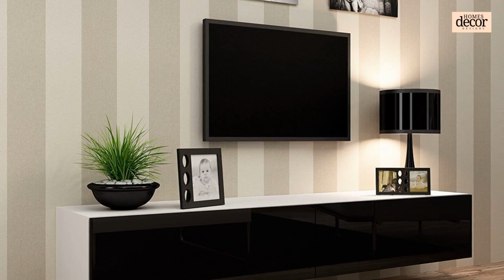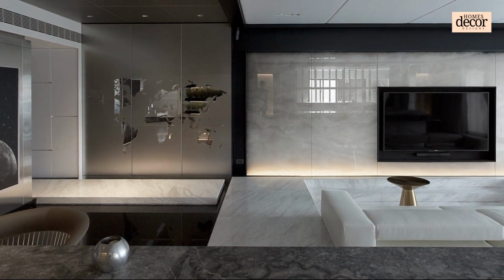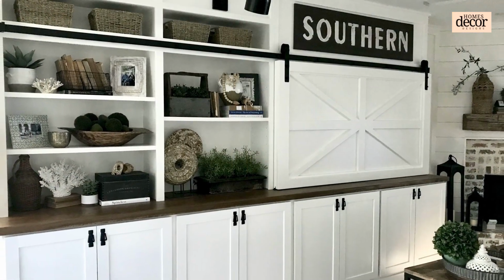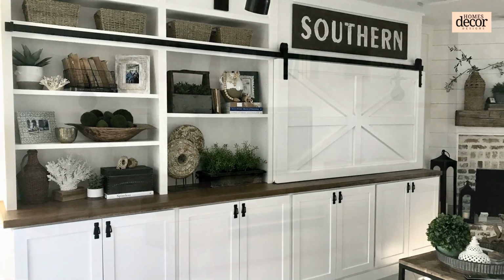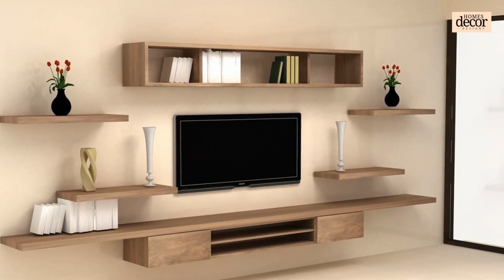3. Mid-century Modern Marvel, a walnut cabinet with tapered legs and brass hardware, exuding vintage charm and timeless elegance. 4. Scandinavian Simplicity, a light wood cabinet with open shelves and clean lines, fostering a sense of light and airiness.